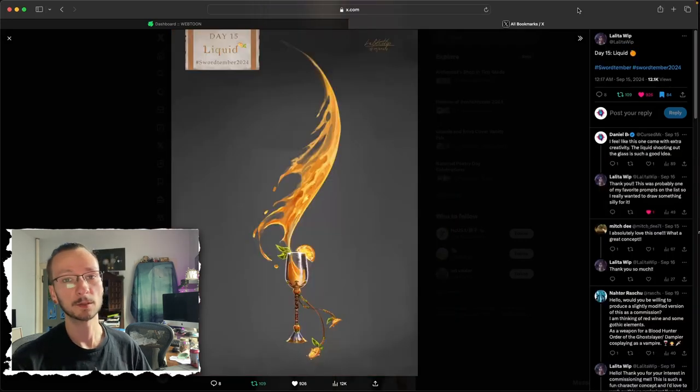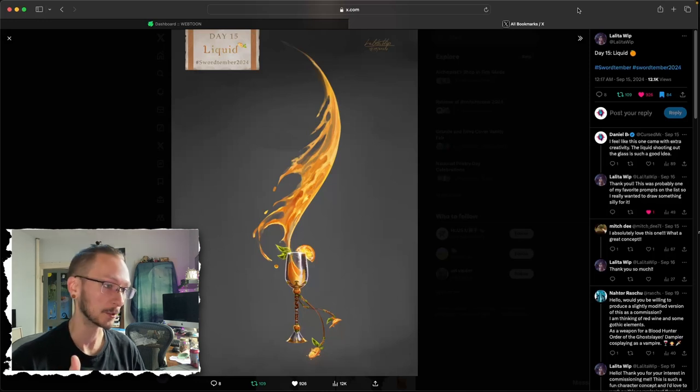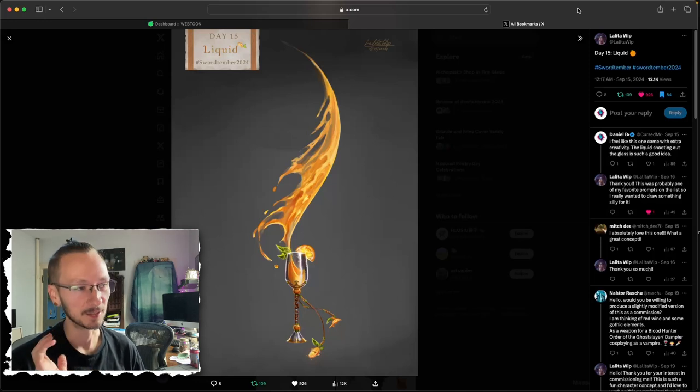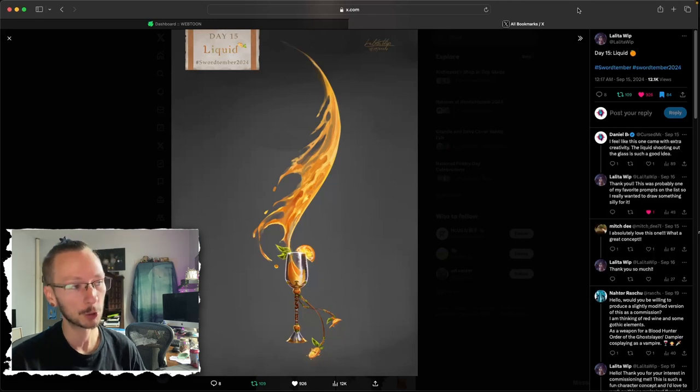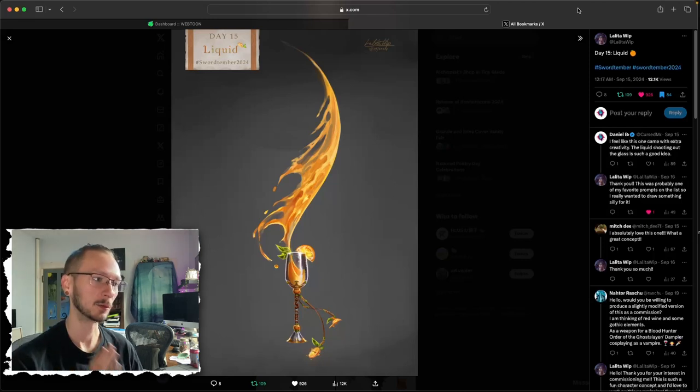Now, I thought this one was a pretty fantastic design, kind of like the ink sword. I thought that one was A+ on design. I think this one's up there. I don't know if I would give it an A+ 100% because I don't know how, in God's name, you would use it. It looks like it's a sword that exists in a finite moment for sure. But it does look very cool. I love the design of it. I love how they captured the liquid shooting out of the glass and that it has a cool sword shape to it and everything. I think it's great.